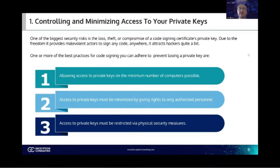Now, going along with this, we also have that access to private keys should be only given to authorized personnel. So along a similar vein to the previous one, this is focusing on making sure only authorized personnel have access to whatever type of device or wherever you may store private keys. So it should only be background checked, very trusted personnel. You shouldn't have any third parties being able to reach these keys. You shouldn't have any, you know, contractors coming in and having access to these keys. It should only be trusted and authorized personnel.